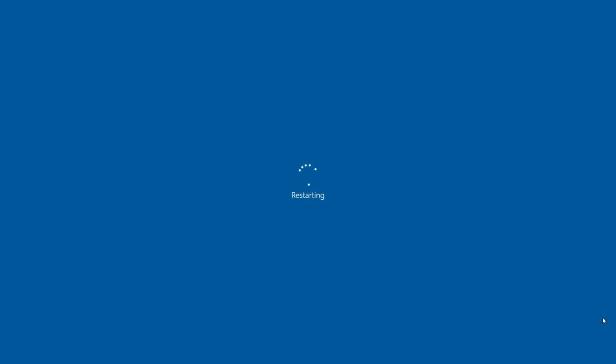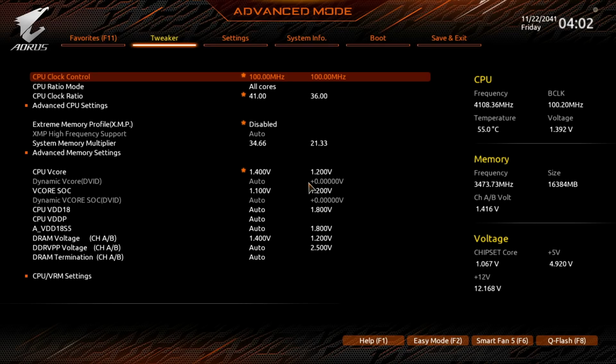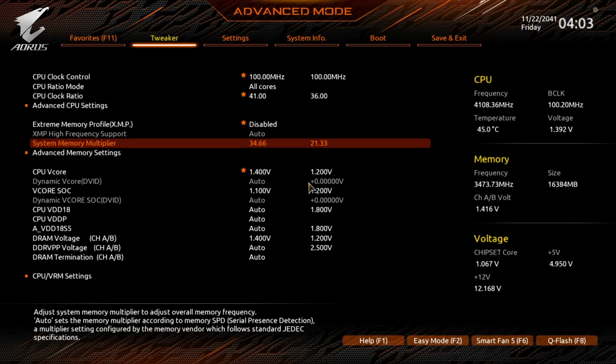Let's see if we can run 4.2, because PBO on this chip on auto would hit 4.05 gigahertz. So if you're not going above the stock frequency by a significant amount, you are wasting your time as far as I'm concerned. But for benchmarking purposes, I think this data is great, because unless you're absolutely demolishing your chip, it should take many, many hours before you start seeing noticeable degradation.